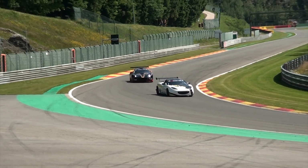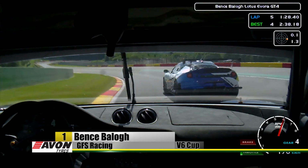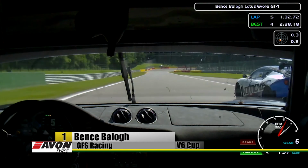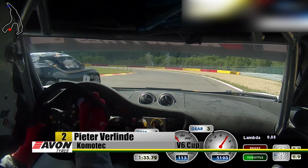Sven Pedersen busy chasing poleman Mark Yates. Back to the overall lead, though. And Ben Spaller looking for a 2nd win at Spa, and he's being made to work hard, but he's going to have a look around the outside line here of Peter Verlinde. Is he going to do it? He does exactly what Peter did to him earlier on. So Ben Spaller has learned from that.